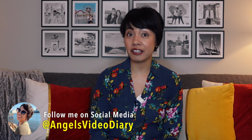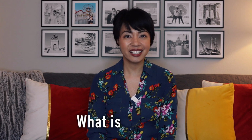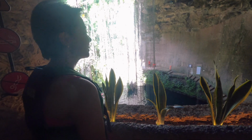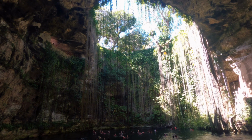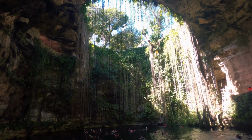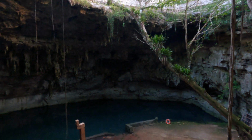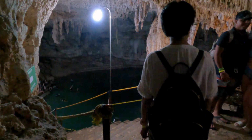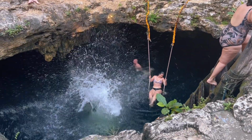Before I dive into the list of cenotes we visited, let me give you some general information about it. So, what is a cenote? A cenote is a sinkhole that was formed by the collapsing of limestone soil. And the hole from the ceiling gave access to fresh water, like rain or seawater. And there are different types of cenotes. There are open cenotes, semi-open cenotes, cave cenotes, and a subway cenote. And subway cenotes are the most difficult to go to because these are only for experienced divers.